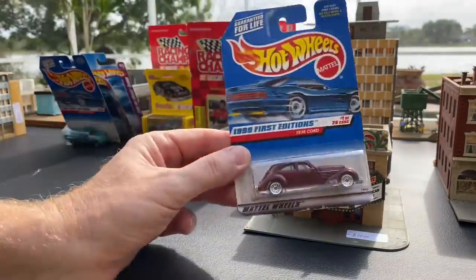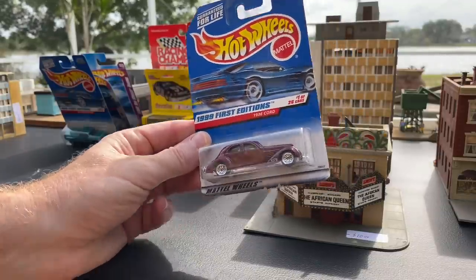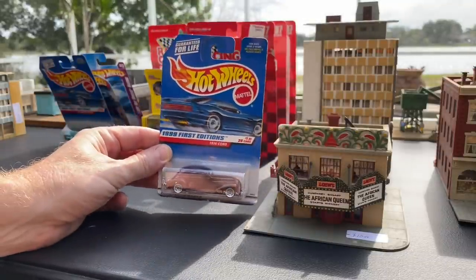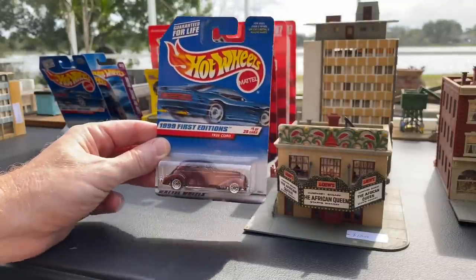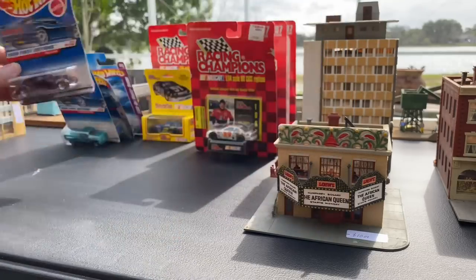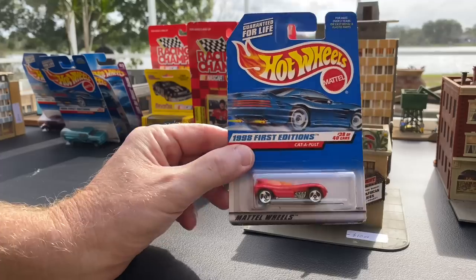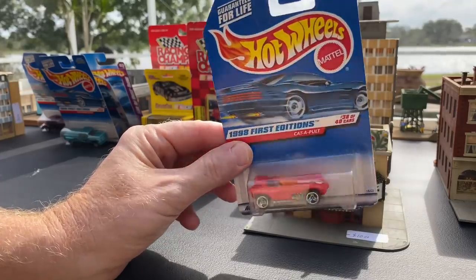Here we have the beautiful 1936 Cord. Looks like it should be parked outside of the front of this movie theater, going to see the African Queen. Dropped off in luxury. Here we have a Catapult. Cool little race car.